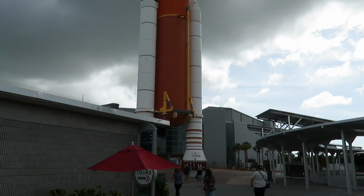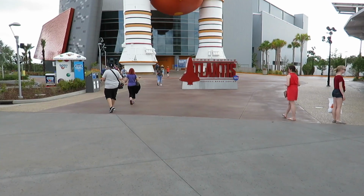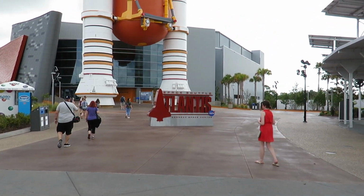We are heading into the Space Shuttle Atlantis exhibit. Just in time to head inside, it is starting to rain.